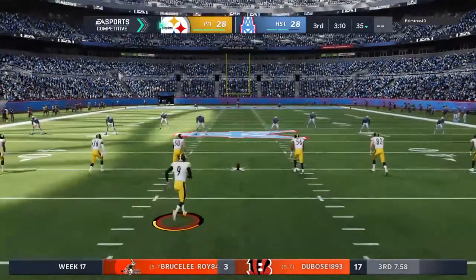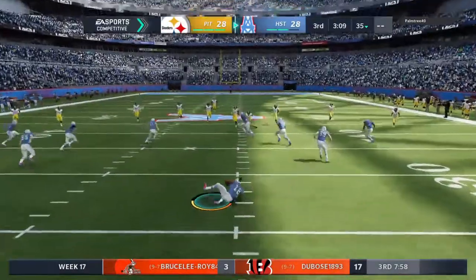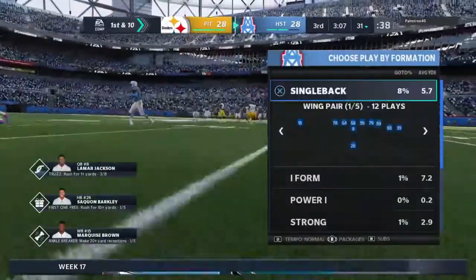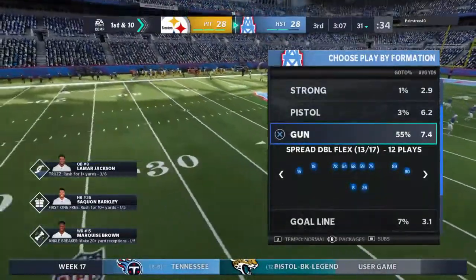So right back to square one, tied at 28 as he kicks it away. An incredibly short kick fielded way up there. Now an increase here as he's past the 30. They'll take over. First down and 10 at their own 31-yard line.